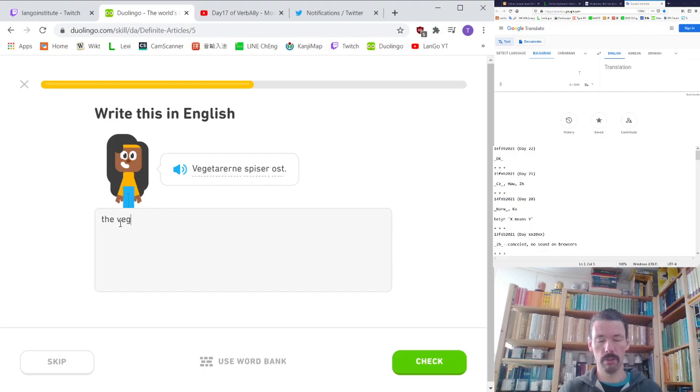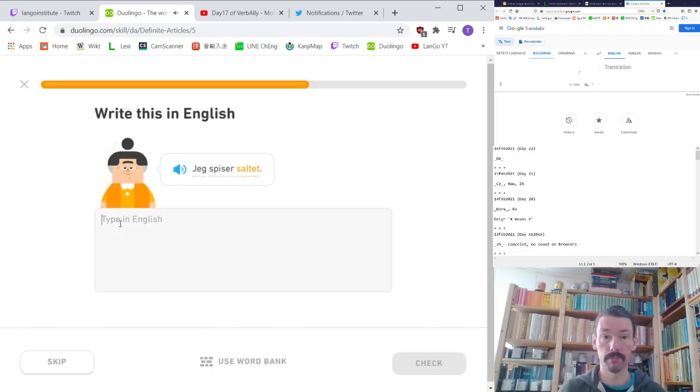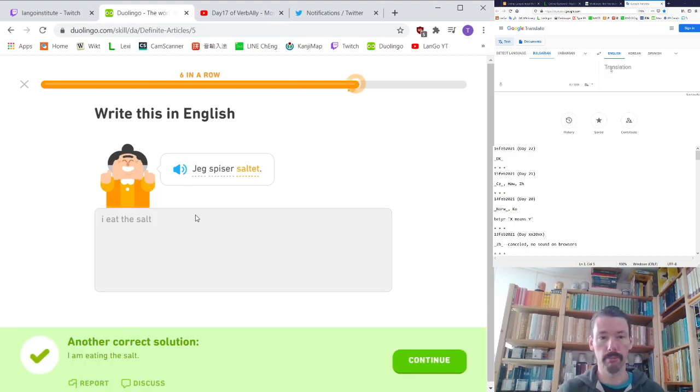I think this is plural. Eat, and just cheese, no article. Article is a word like "a" or "the." Jeg spiser saltet. Saltet. I eat the salt.